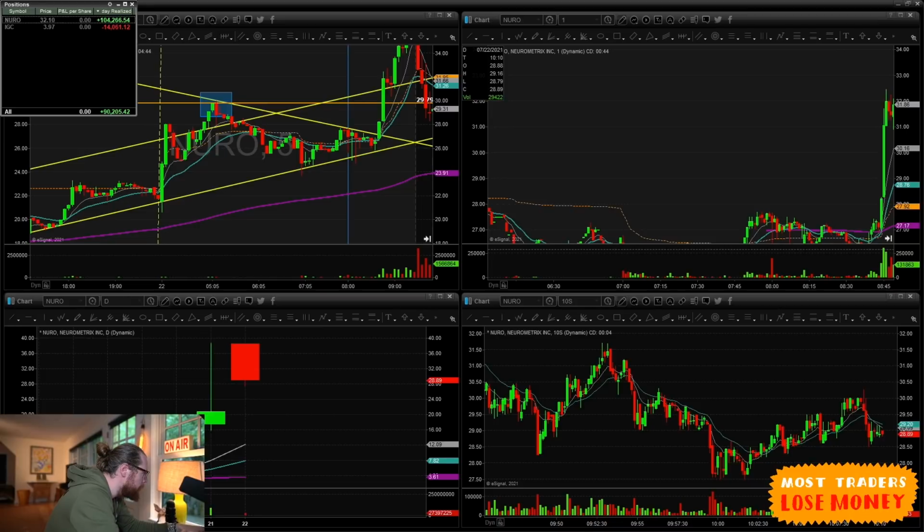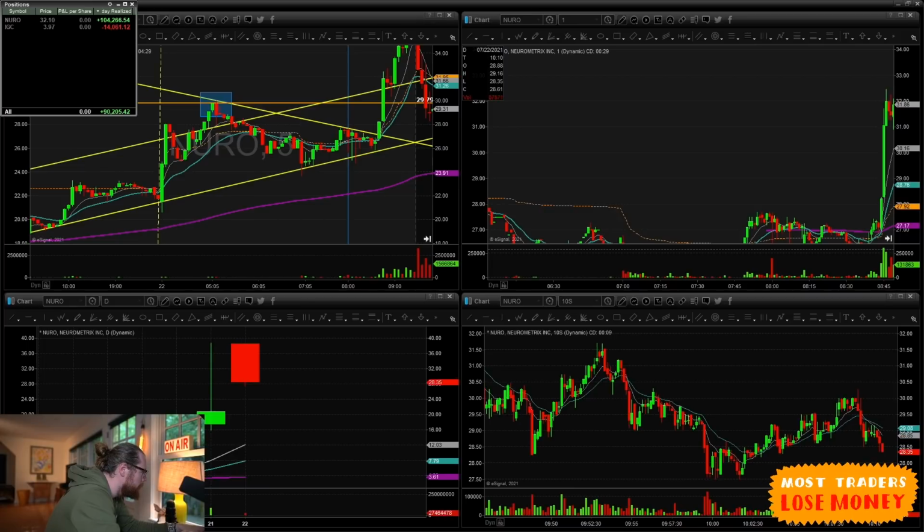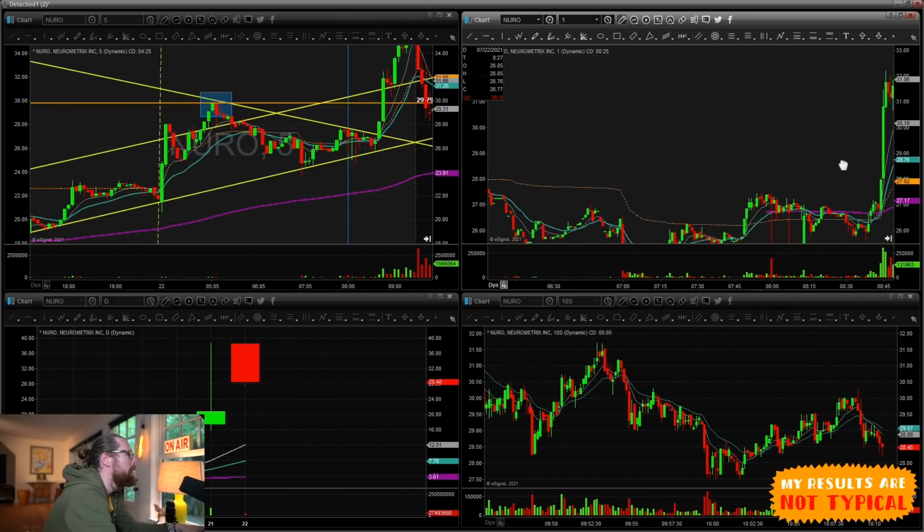So let's see. Just looking at my trades. I had a couple different trades on this. This was in the retirement account. But it looks like my first trade was at a little after 8:30 when I bought this dip.